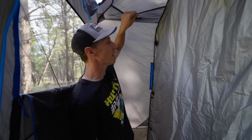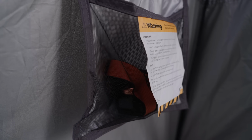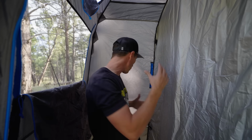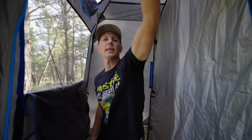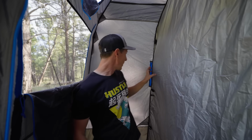So I have to mention more pockets. You have pockets up here to hold some of your soap and things like that, or your headlamp. They have hooks up here for lights, and then more pockets down low. It's always nice to have pockets. Like they thought this thing out, so wherever you are, you have some sort of hook, another hook here, pockets back here, ways to reach out and grab things. That's the little details that I love.